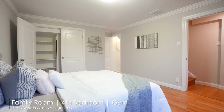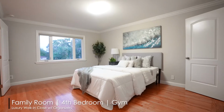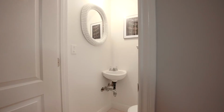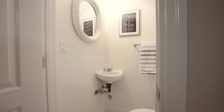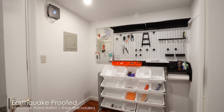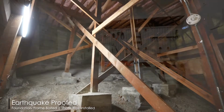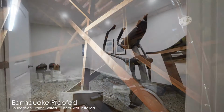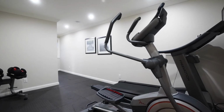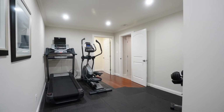There are many things I want to share with you about this house. Other than all the special features, it's also earthquake-proofed, with earthquake bolts into the frame of the house foundation. And they also installed shear walls in every major unframed part of the house. So in any situation, you can feel comfortable, secure, and safe in this home.